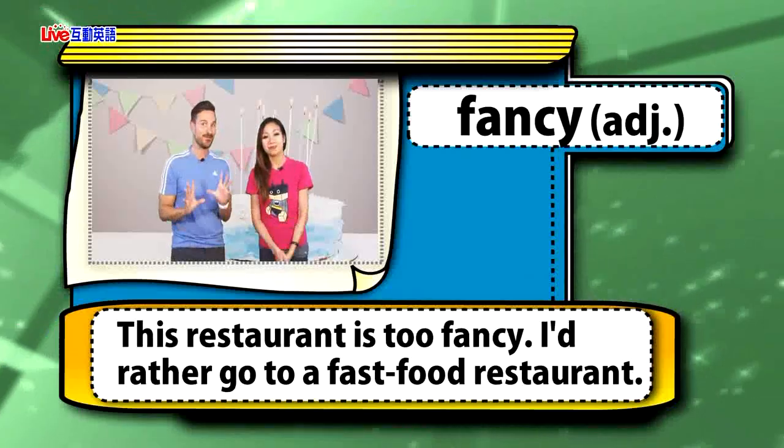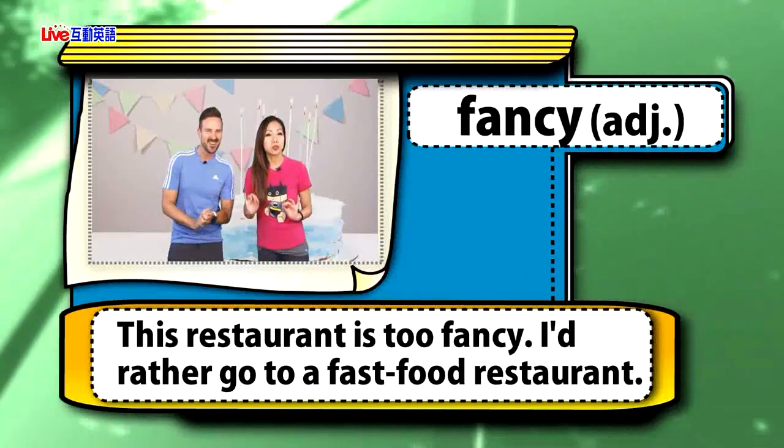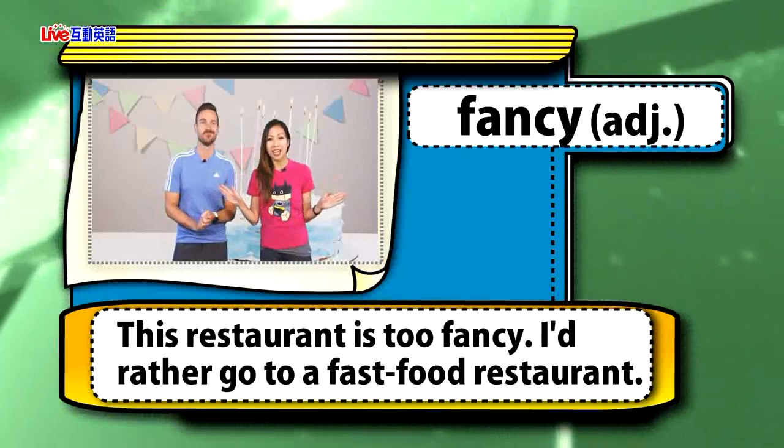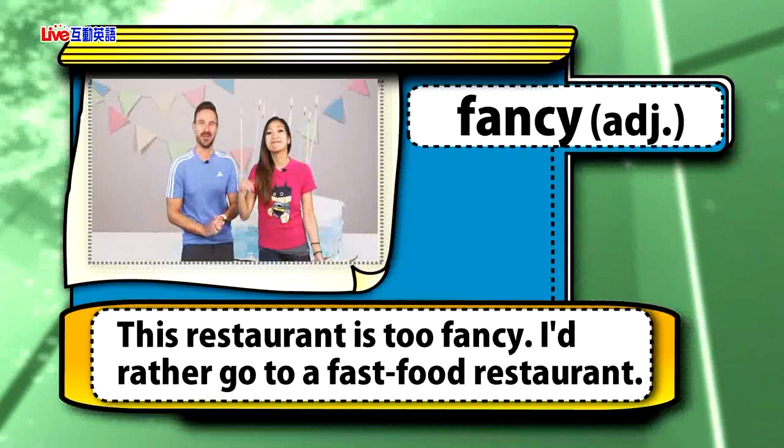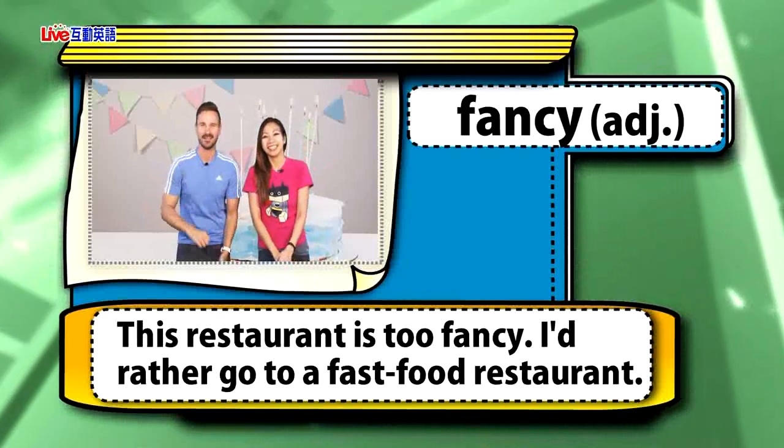Today we're looking at part 1 of fondant, the icing on the cake. And the vocabulary words are fancy. Fancy. This restaurant is too fancy. I'd rather go to a fast food restaurant. I agree. Too fancy? Bad.